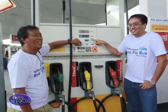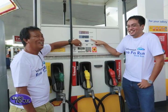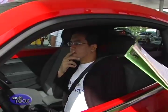What a fantastic day we just had. We did an eco run with Volkswagen, and Mr. Raul Promeda and I managed to win the event. Phenomenal. It's amazing how our Beetle managed over 16 kilometers to the liter, and that was just with hardly any eco driving techniques. Congratulations and thank you to Volkswagen for putting up an event like this.